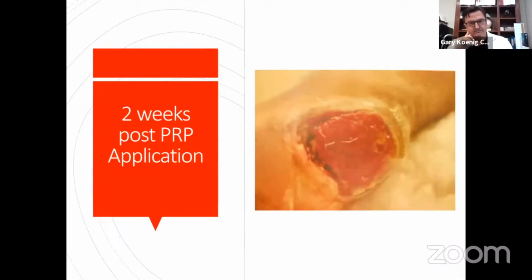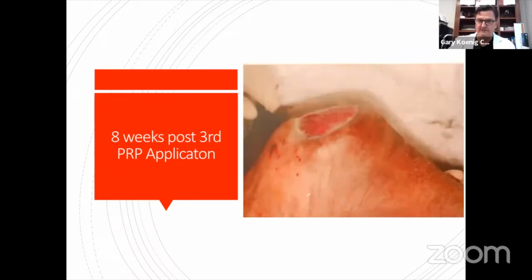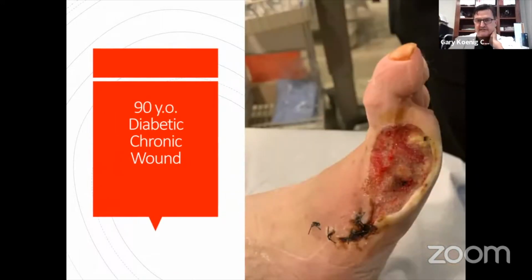So this is 2 weeks post PRP application. As you can see, you have very nicely pink tissue granulation formed. And we did another application at that time. This is after the third application, this same wound, 8 weeks after our third application. Again, another picture, but you can see this patient healed all the way and we were able to save his foot.